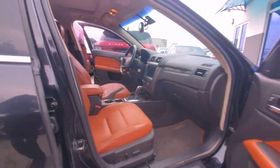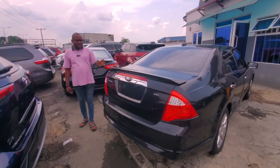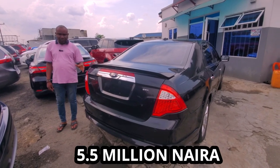Let's take the back view of it. This is the back view. We have everything intact, accident-free, salvage-free. The 2011 model. Yeah, the price is 5.5 million.